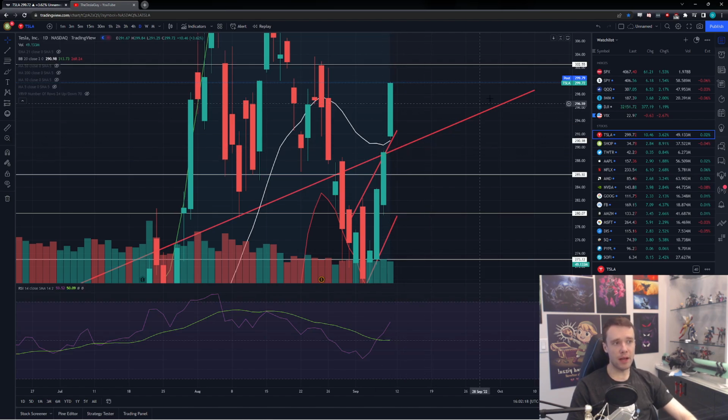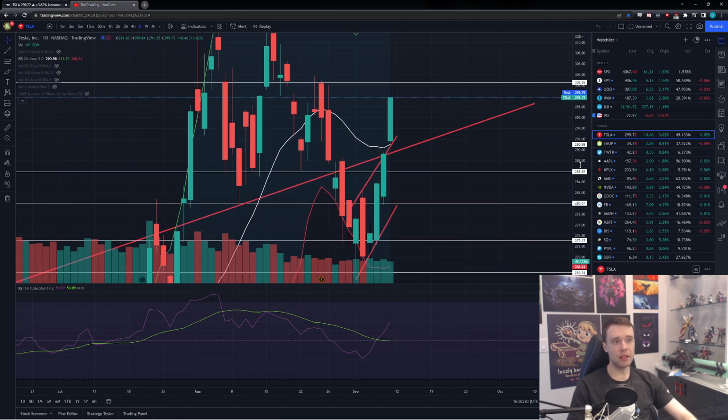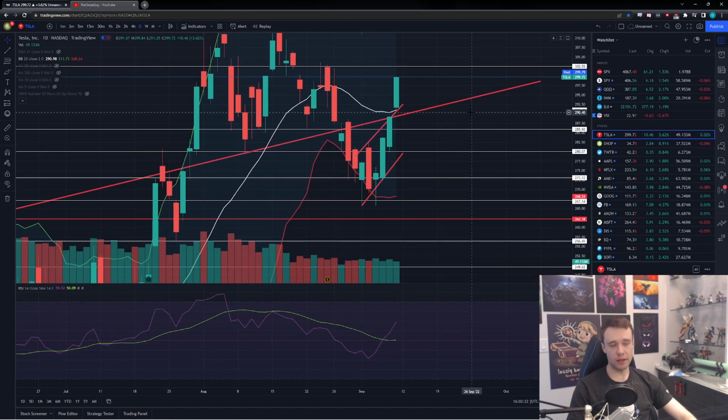Most likely fill the gap and retest this red line that is essentially resistance, or should be at least before. Now it should be support. So I expect it to come down, fill the gap, and also act as support in this kind of 290-ish level. And if that happens, I will be entering a bullish position. So we'll see what happens with that. Again, a short-term bullish position. I'll make that very, very clear. Short-term, right? That's kind of what I expect to happen there.